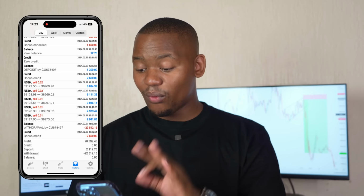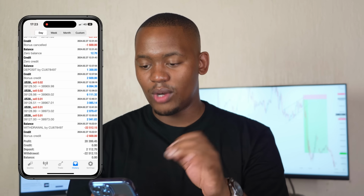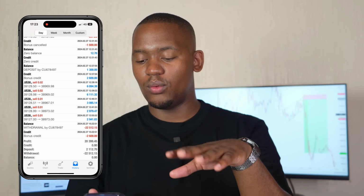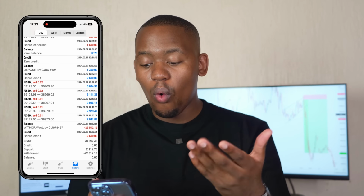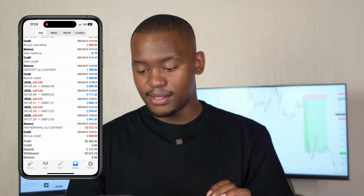But anyways, on my phone here I do have the overall history, so you can see that the profit is 20,400 Rand for the day, and the overall deposit was 2,100 Rand. We deposited the first 800 Rand, and then we deposited the last 1.3, and then the overall withdrawal was 22,512 Rand and 15 cents, right? So I placed the withdrawal, and then the withdrawal literally got in the next morning, and yeah, there was a bit of money left in my dashboard. So when I transferred the money, I literally withdrew everything from my dashboard. So the withdrawal is slightly more than what you see on MetaTrader 4.